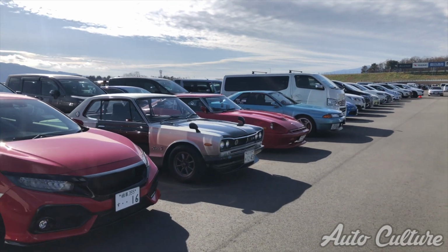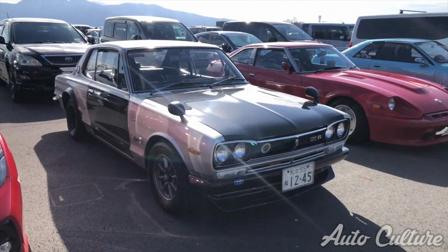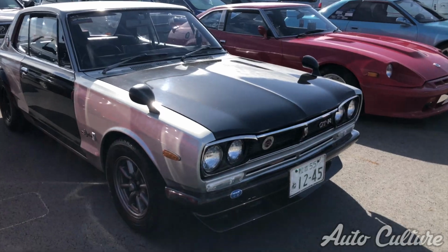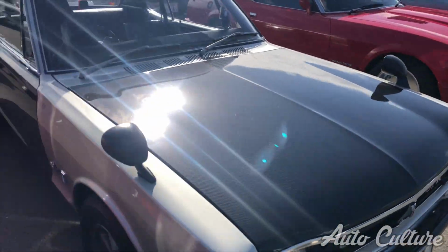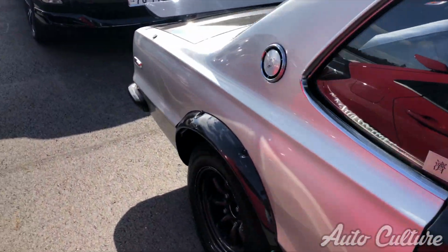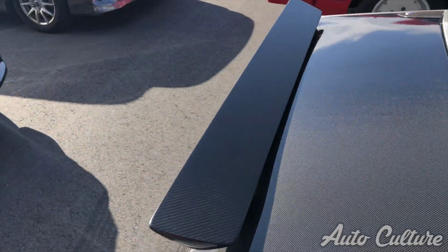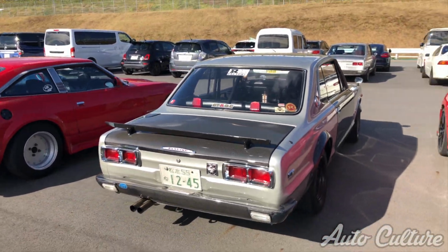And a few more classics here. How about a Hakosuka Skyline? With lots of carbon fiber on it. It's a carbon front bumper, carbon hood, carbon door. Wow, this guy's in carbon fenders too, and trunk and spoiler. Wow, this has been extensively modified. It looks really cool.